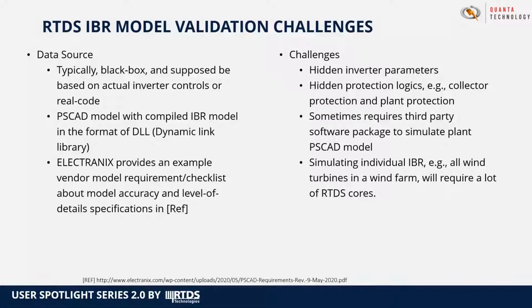So matching these black box models is very challenging because inverter parameters, control logics, and protection functions are hidden. We must extensively observe the inverter responses and use educated guesses to speculate this information. In our case, the wind farm has IBR models from different vendors, and their compiled models require different simulation time steps. Therefore, a third-party parallel simulation tool is needed to run the wind farm model. Another important consideration is the level of detail needed in the RSCAD, because modeling every individual turbine in a wind farm will require a significant amount of RTDS hardware cores.